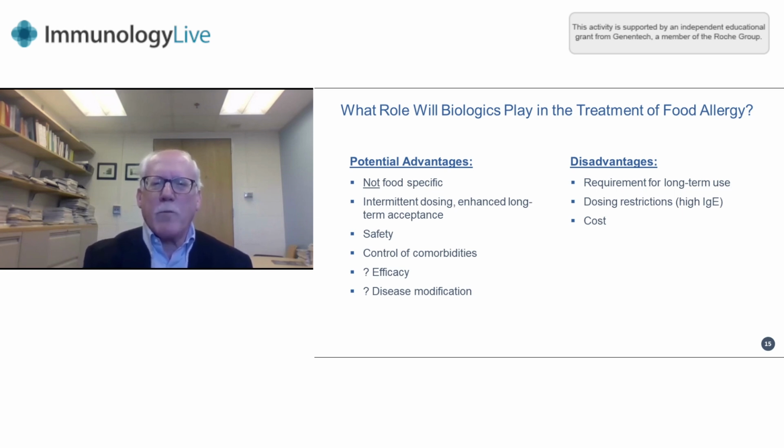There is a disadvantage of having dosing restrictions, and our patients with very high IgE levels may not be able to receive omalizumab or other anti-IgE products because of the concern about using these drugs in patients with IgE levels that are too high. And too high has generally meant something above 2,000 when we're talking about food allergy. And lastly is cost. And all of these biologics are expensive. So it's very important that we be balancing costs with the benefits that these products may provide.